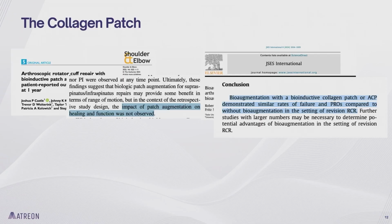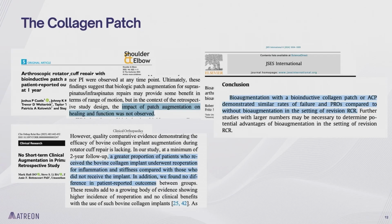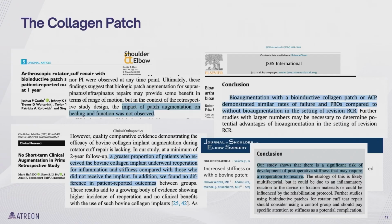Augmentation with bioinductive patch and ACP, PRP, failure rates were comparable. There was no significant improvement. A greater proportion of patients who received bovine collagen underwent reoperation for inflammation and stiffness. And we've presented at this academy ourselves a paper showing about 15 to 20% stiffness rate after collagen patch augmentation. So we were cautious with that.